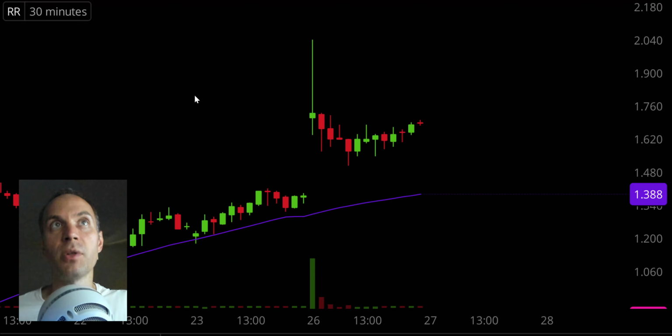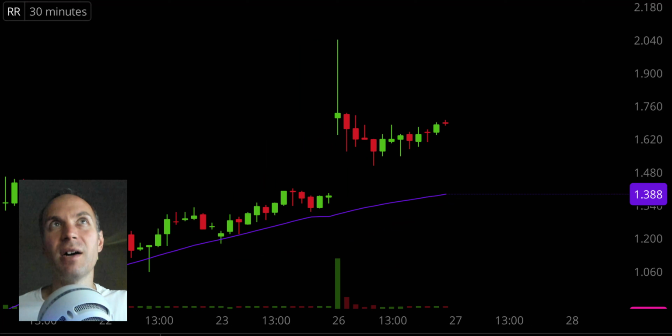Next one, ticker symbol RR, and same general idea of what I've been talking about with all these other ones, kind of a common theme.